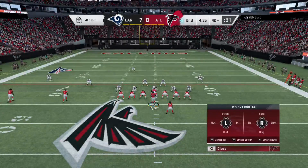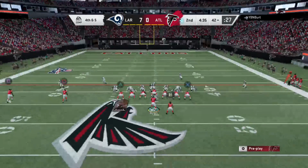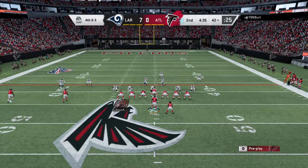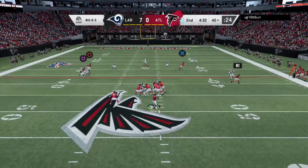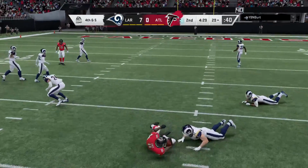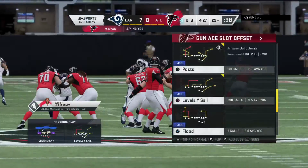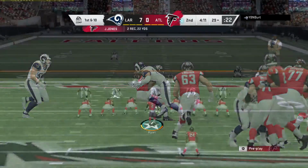And no move to get the offense off the field. They're going on 4th and 5. They're going on 4th down. It's Ryan. It's caught. Jones. And he's going to get this inside the 30. 12 yards is the pickup. Good for a first down for the Falcons.